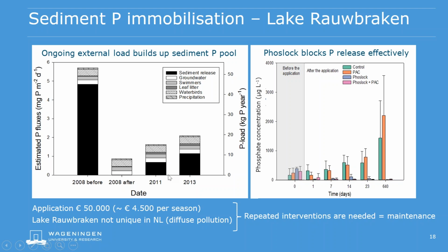We're pretty sure this has to do with the external load and not by the product used losing its binding capacity, because we have sediment cores that are in our lab already for many years now, and we still have a very low phosphate concentration and have no signs of internal load again. So this is external load building up a legacy again.